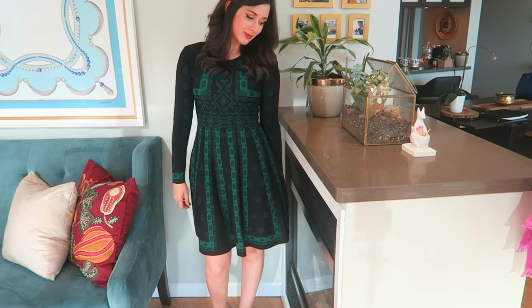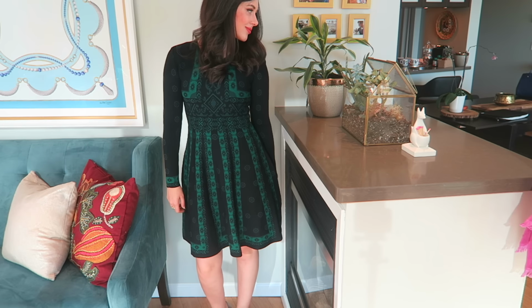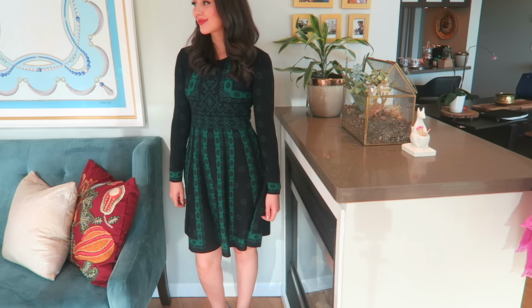So I think this one is just especially pretty with the print. You can see it goes all the way down the skirt, and the colors, like I said, are to die for, and I always get extra small in Eliza J and it fits me perfectly. I have never gotten anything from Eliza J that has not fit perfectly, so I'm really excited about this dress, and I'm hoping to get some more things from this line as the season goes on because they're just my favorite.